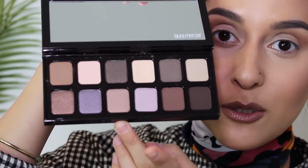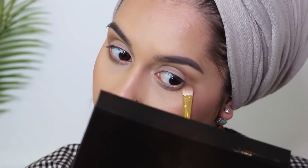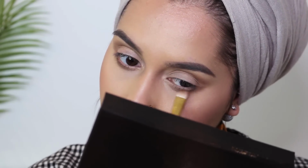Guys, just a heads up, this palette is I think £45, so you are getting 12 colours for that. I'm yet to decide what look I'm actually going for. I think I'm going to actually make the most of these lavender accents. Okay, so that's the June colour.